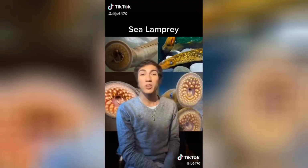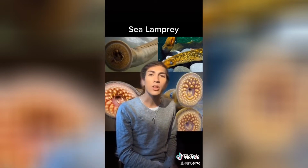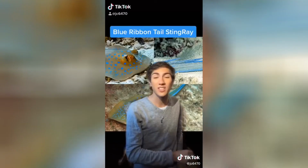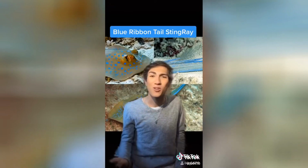Sea lamprey, one of the most disturbing looking creatures in the ocean. It doesn't have any jaws, but it has a bunch of razor sharp teeth that kind of look like corn kernels, and what it does is it latches onto your skin, slices through your flesh, and then sucks out your blood. Blue ribbon tail stingray, it's really cute looking, but don't be fooled. One wrong step and that spine will be right through your foot, impaled through your hand, or into your leg.